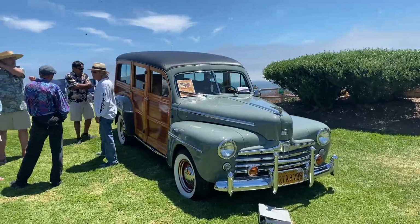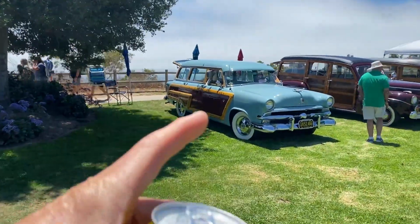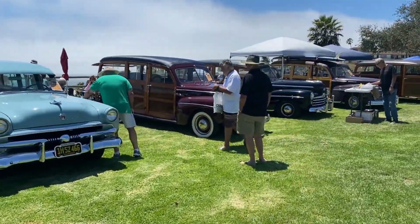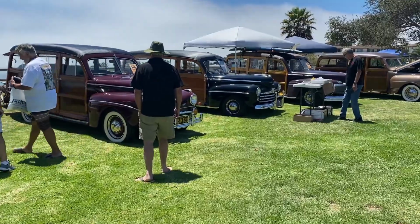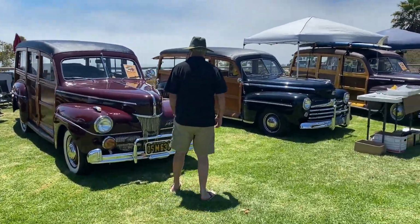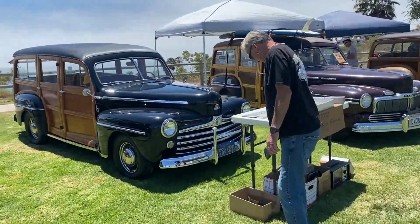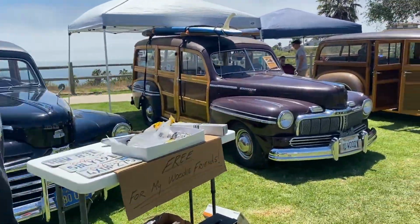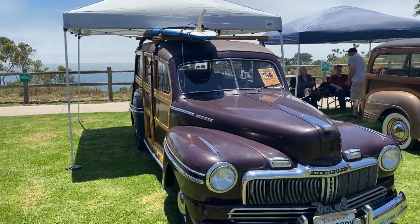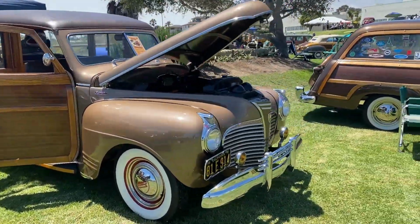46, 47. Gorgeous square back right there. Look at this thing. 53. Yeah. It's a Mercury. You don't see that much of it. Boy, that's pretty. Good God. Yep, an old Mercury Woody. Oh my gosh. How about this guy?